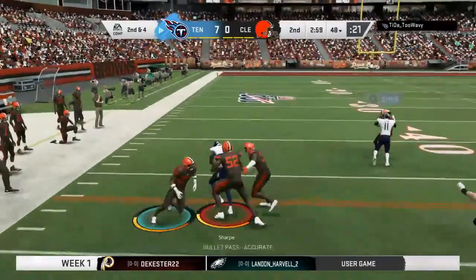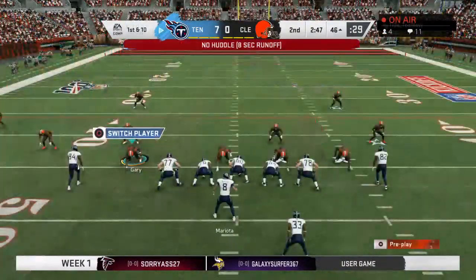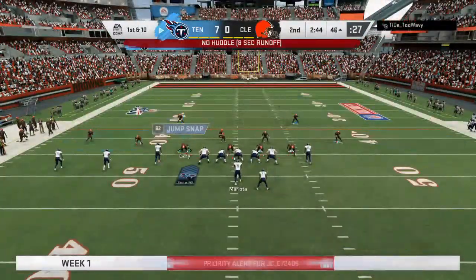A quick throw caught by Sharp. And he'll take it down shy of the 45 at the 46. A gain of 5, good enough for the first down.